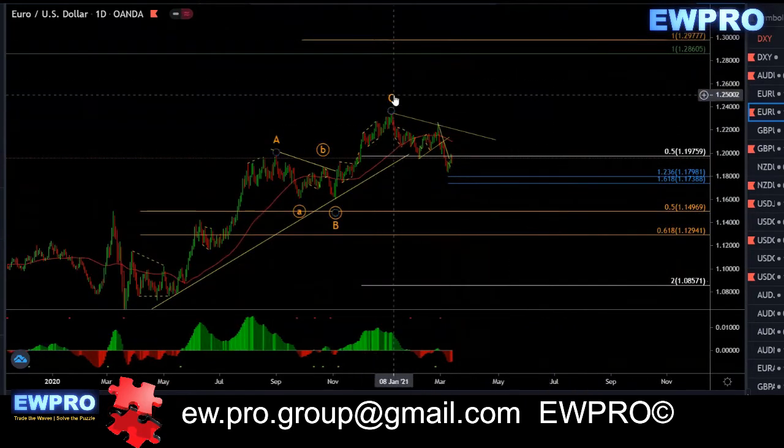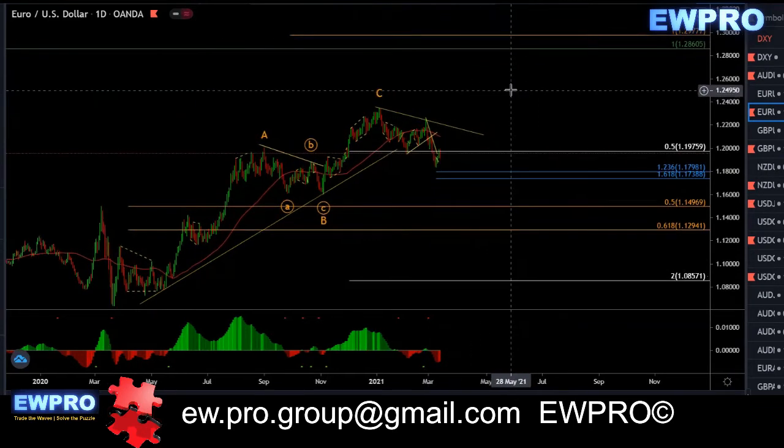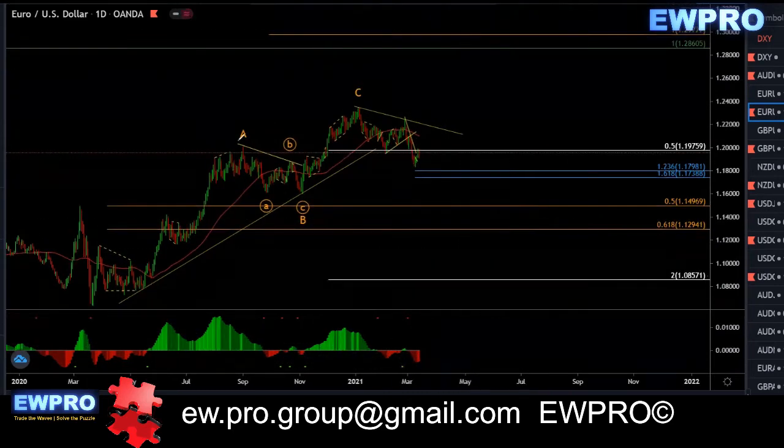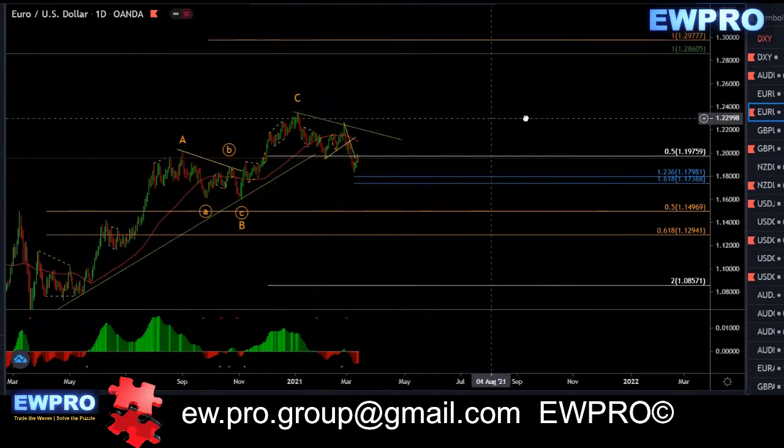See, the wave C, well, it's not going to be a wave C up to the 100 fib there anymore, because we're getting another correction in here. I sort of can't call it a flat. You can't call this a flat because this is choppy. And this is choppy. The wave A and the wave C should be impulsive. Now, they're corrective. So we'll have to look at what the count actually is once it's complete.